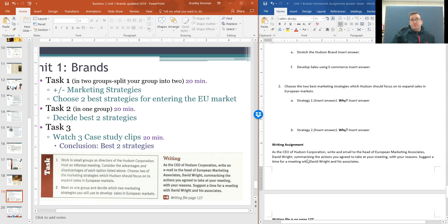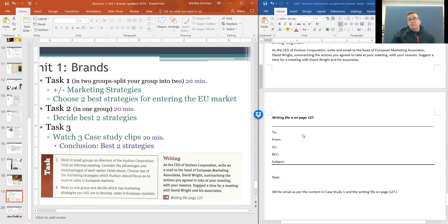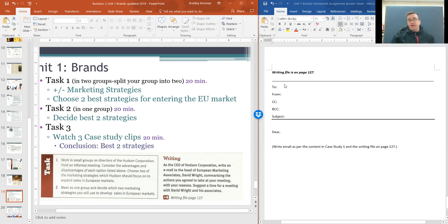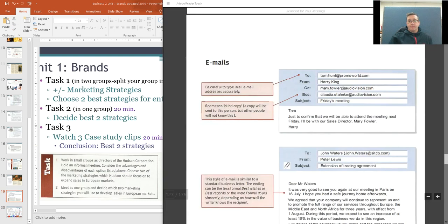The last piece is the writing assignment. Here, as the CEO of Hudson Corporation, write an email to the head of European Marketing Associates, David Wright, summarizing the actions you agreed to take at your meeting with your reasons. Suggest a time for a meeting with David Wright and his associate. You're going to turn to page 127, and I started putting in a sample of what it's going to look like.